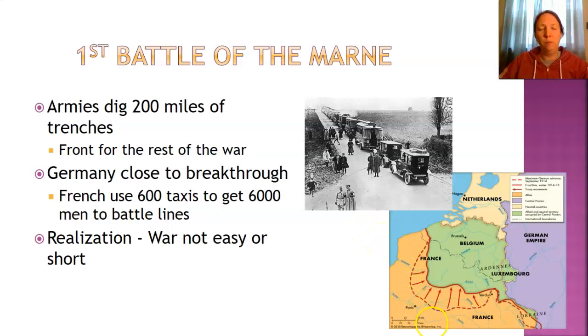In the First Battle of the Marne specifically, Germany was actually close to a breakthrough. And this is just a really interesting story, not so much a vital fact, but the French, in order to reinforce their troops, used 600 taxis to get 6,000 men to the battle lines. But really what this battle taught everyone was that this war was not going to be easy or short or great.